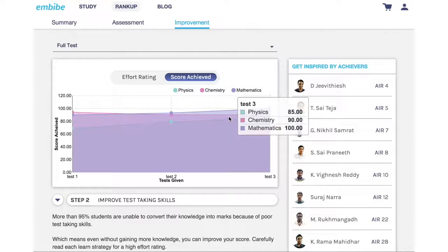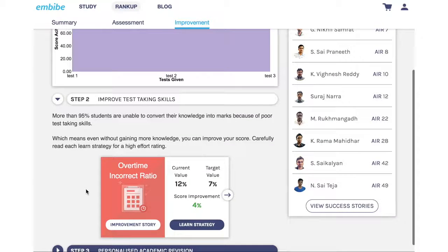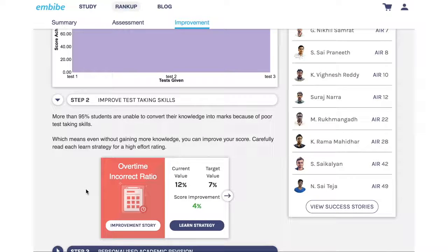Now let's look at your personalized feedback on behavior and improving the way you take a test. If you see improved test taking skills, it says more than 95% of students are unable to convert their knowledge into marks because of poor test taking skills, which means even without gaining more knowledge, you can improve your score. So let's look at the parameters that are being specifically told to this particular student.